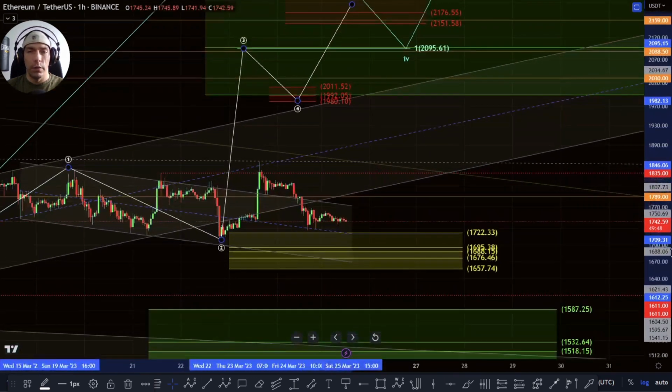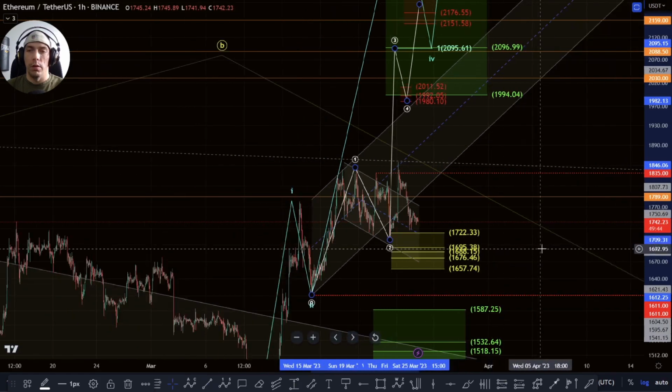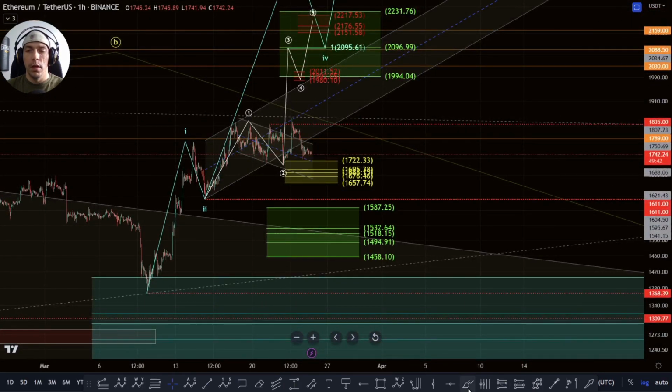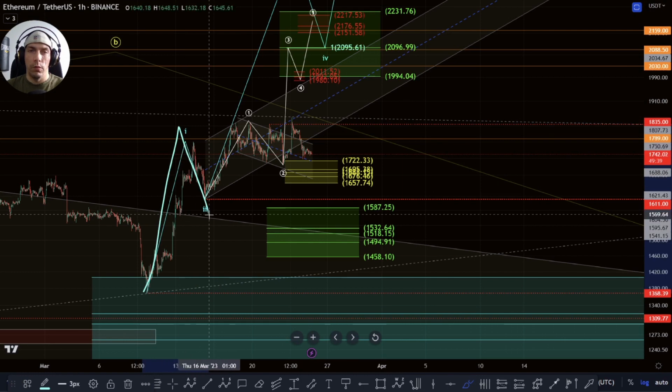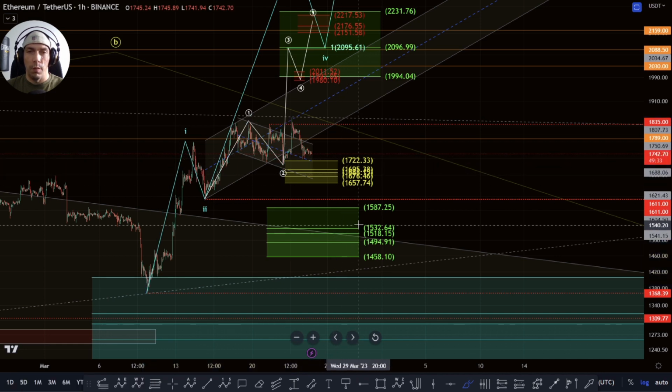Okay, so let's get into this. We're still looking for further evidence that we could have set up for another 1-2 to the upside here. Basically looking at this move as a 1-2, 1-2, and then looking to see whether we can progress to the upside from here and continue this bullish momentum.